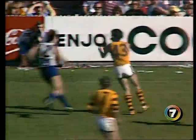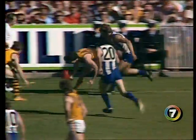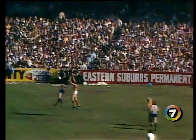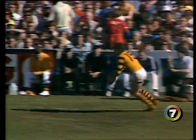Pushed away by Schimmelbusch. Grabbed by Manane. He's right on the edge of the boundary line there. He can't get it out, and he can't get out himself. Finally, it's Schimmelbusch driving the ball away. Easily North Melbourne's best player so far. Back it goes to Moore down there at half-back. They're backing up very well, that defence.